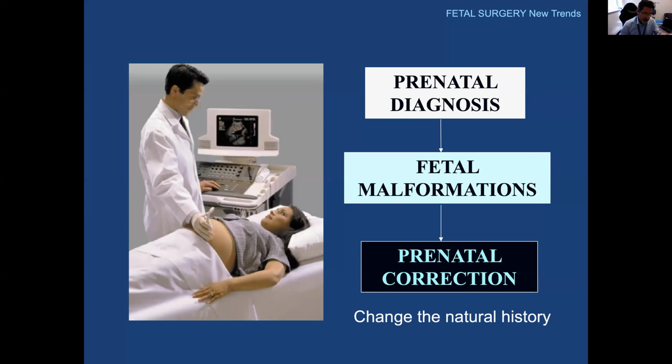Sometimes yes, okay, you will see twin-to-twin transfusion syndrome in between twins, so we can treat the cause and we can fix the problem, but most of the time it's to try to improve the situation. So we can provide a better neonate for us to completely fix later on, but the idea is to change the natural history, to improve the outcome and the prognosis in these babies.